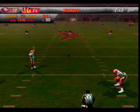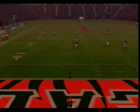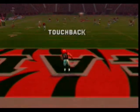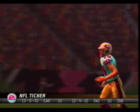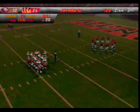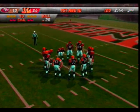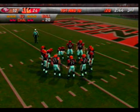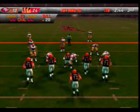Waller comes in to kick off. Nice kick. Plenty of distance. This one is taken by Mathis. Just about ready for the first play of this drive. They were able to pick up a field goal on their last drive. The Bengals will start the drive at the 20-yard line.